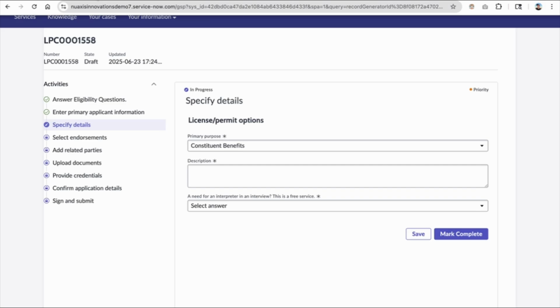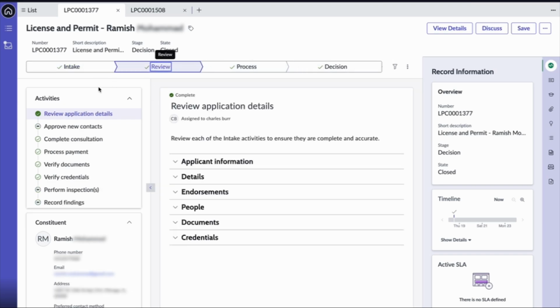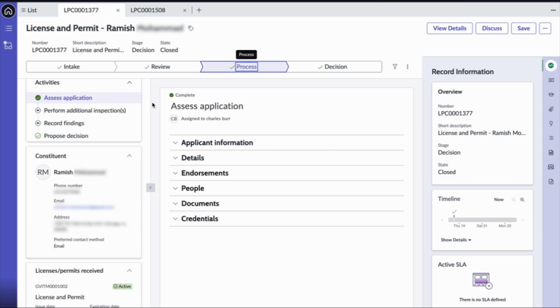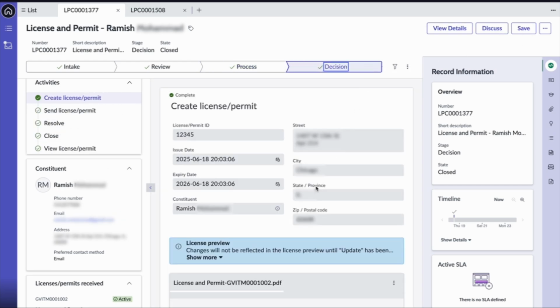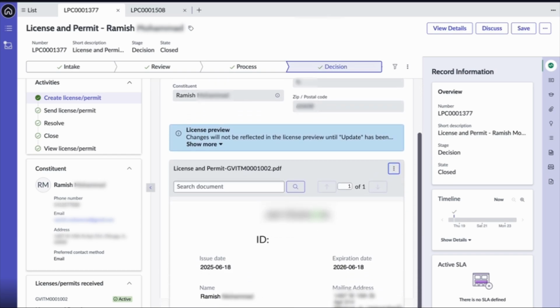And once that's submitted, someone on the back end will see something like this. They'll see an intake stage, review, process, and decision stage. So throughout this, they're going to be able to review, approve the context, complete a consultation, process payment, and verify documents, and record findings. They're going to be able to process this, perform additional inspections, or record their findings and propose a decision. And then once a decision is made, a PDF of the permit will be sent out to the individual who requested it.